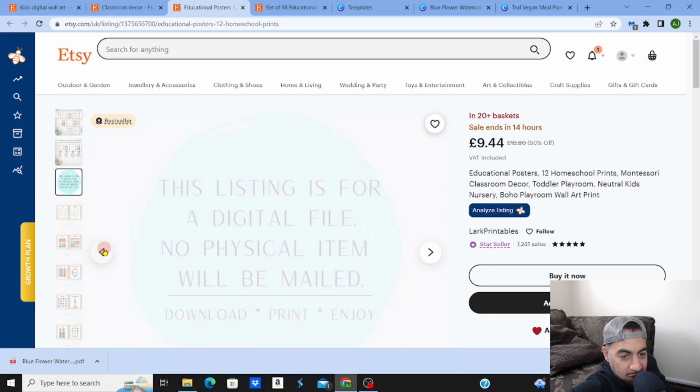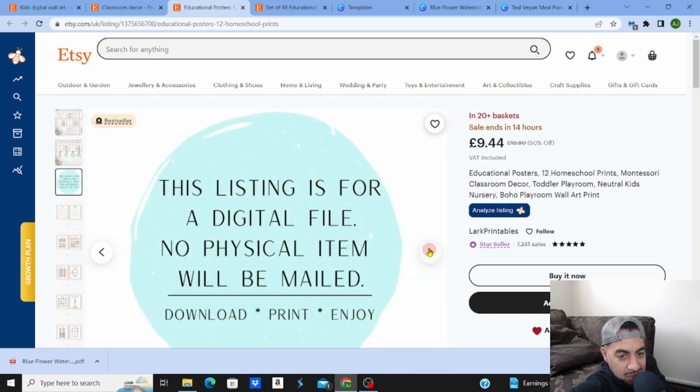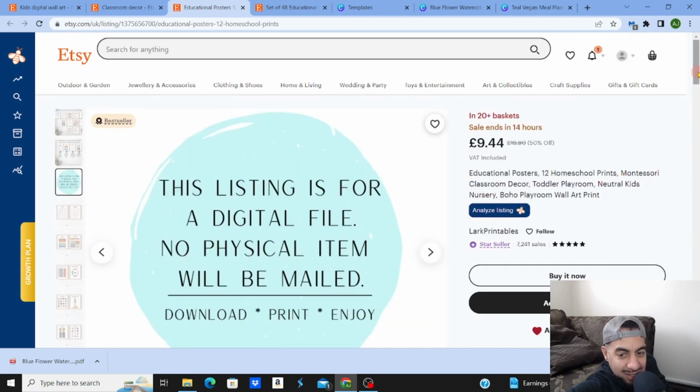This is not hard actually to produce, and it's all digital. As it says, this listing is a digital file, and what you do get is a kind of zip file, digital files in there. And it could not be easier, guys. It could not be easier. And even, in fact, it's got 50% off, and it's still making almost $600. And it's like 3 months old.